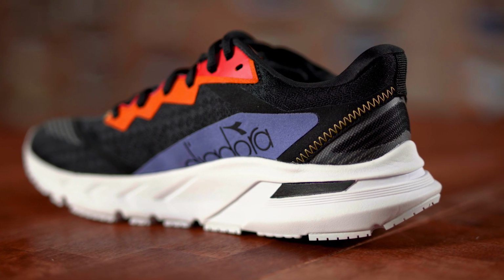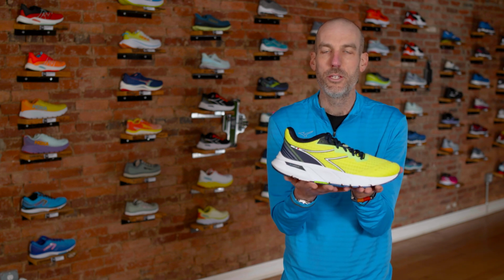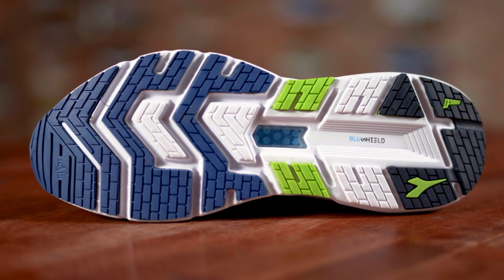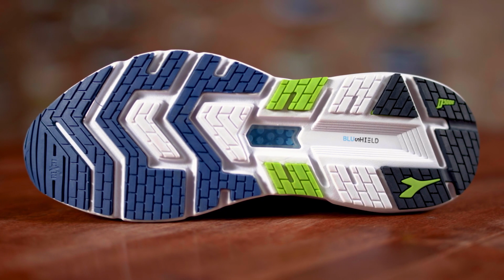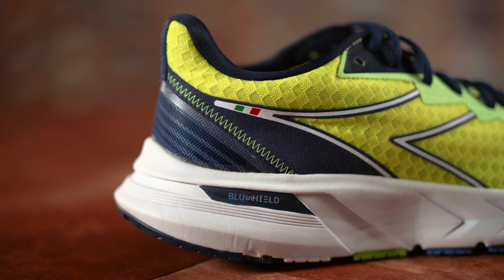It fits really well, and it does look like it's a lot of shoe, but it's sneaky light. This shoe is really that lightweight trainer, and it feels light. It has this nice responsive feel to it. That's part of what's great about this shoe, that Blushield feel. It's this nice, bouncy, responsive, energy-return shoe that makes you just want to go. It has a heel-to-toe drop of 10 millimeters, which is pretty in line with some other shoes in that category.